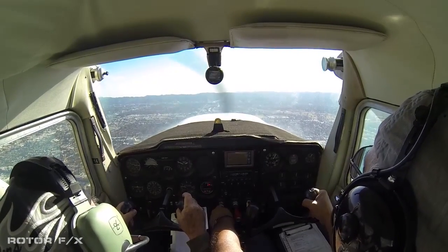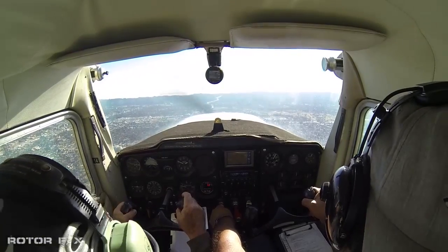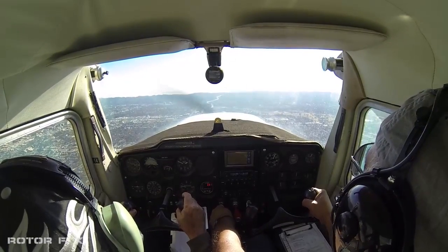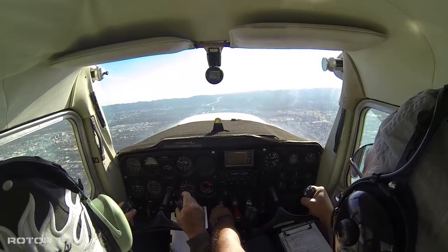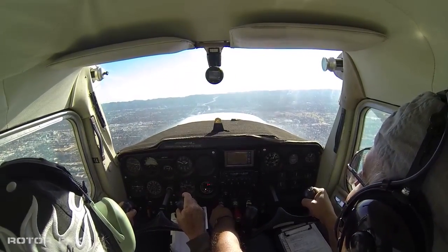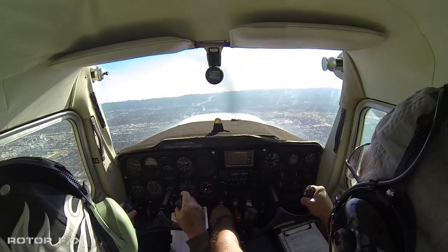Passing the college now, CSUN. 37 Romeo. 907 Victor, you can go to SoCal or continue VFR, it's up to you. We'll continue VFR to El Monte. 907 Victor, squawk VFR, frequency approved. Traffic heading to your right, 2,500 indicated, about 2 miles westbound, type unknown. All right, we've got that traffic, 907 Victor. Thank you so much for your help. No problem.